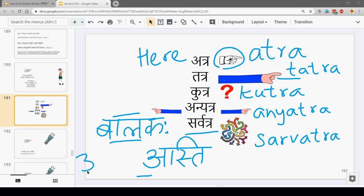Then we have anyatra. So you can say balakaha anyatra asti. Anyatra is elsewhere. The boy is not here, not there, but we want to say the boy is somewhere else. So then we can say balakaha anyatra asti.